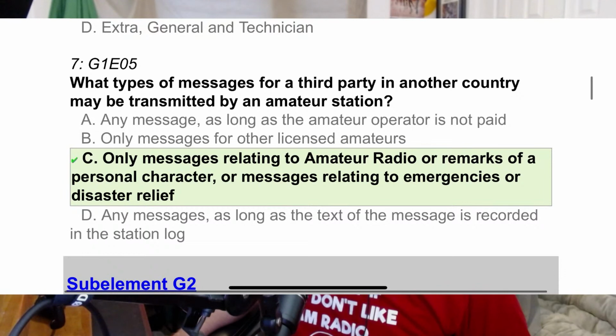The D one says any messages as long as the text of the message is recorded in the station log, which is totally irrelevant. Remember, we're talking about messages. So we make sure they're just related to amateur radio, personal character stuff, like you're a nice person, or I really think he's a great guy, stuff like that. Or messages relating to emergencies or disaster relief. That's it. That's as far as it goes.